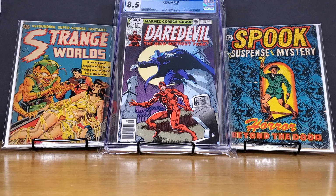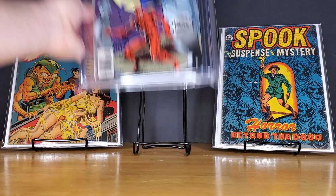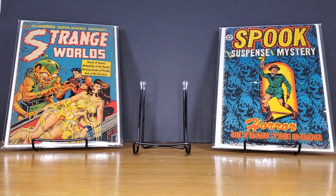He had a ton of other books, but again, thought the pricing was really high. So this was the lone book I walked out with. So very happy with that. I thought it was a great price. I think I looked up the last 8.5 and I think it sold for like 125, maybe a little more. So good deal on that. Really happy to have that one. All right.